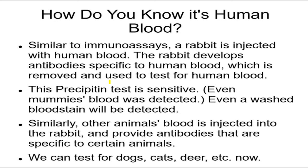Now, for other animals, if we want to know whether it's a dog's blood instead of human blood, we can do that. We can inject dog blood into an animal. So at this point, we already have the antibodies for dogs, cats, deer, in case we need to know the difference between deer blood and dog blood. It's interesting that the precipitant test is very sensitive. Even mummy's blood. They managed to get a sample of mummy's blood, and it was able to identify that this was in fact human blood.